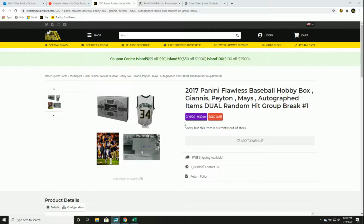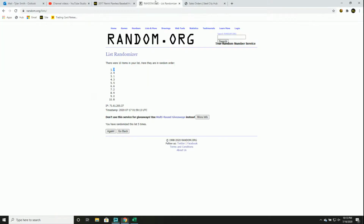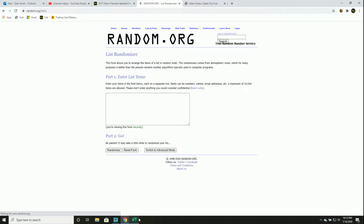2017 Flawless Baseball Box with the Giannis autographed jersey, the Peyton Manning autographed 8x10, and the Willie Mays autographed 8x10. So, dual hit. Everybody gets two hits. New list.